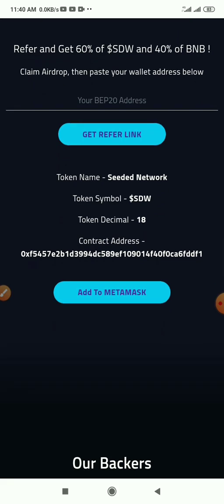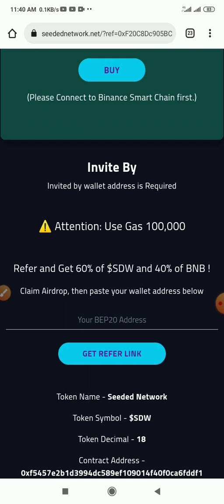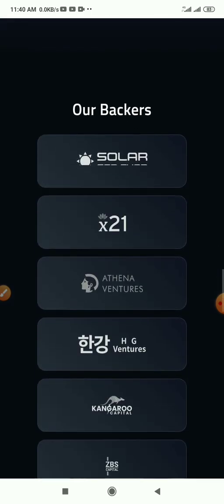Now, for those of you that will be going for the referral program, here you can input your BEP20 address and get a unique referral link. When you refer anybody that partakes in this presale or claims the airdrop through your link, you get 60% of SW and 40% of BNB back into your Trust wallet, as you can see.